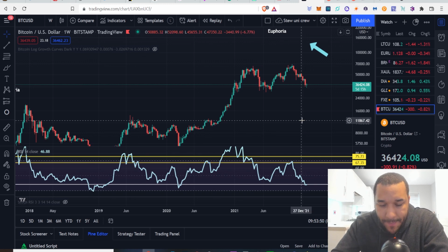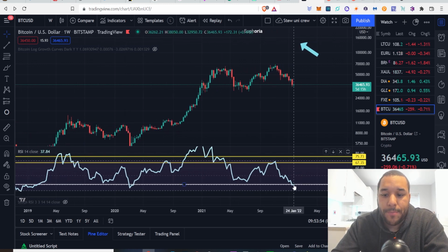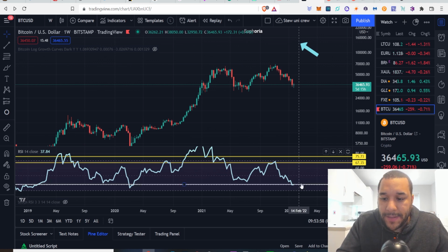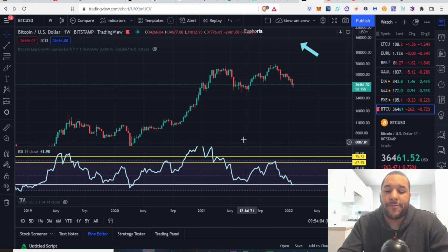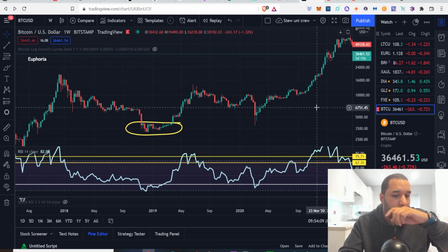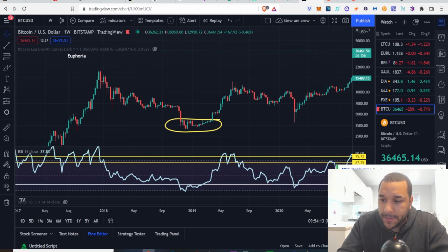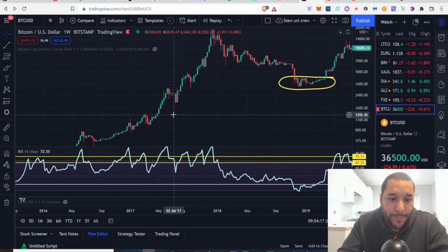I've got the RSI, and the RSI has been significant, showing you momentum and price movement. Every time it's been down here, well, this is the 37 mark. Anything below 37 usually shows that the price is oversold. And the last time we saw price action oversold down here, or below this white line, was back here in 2018.